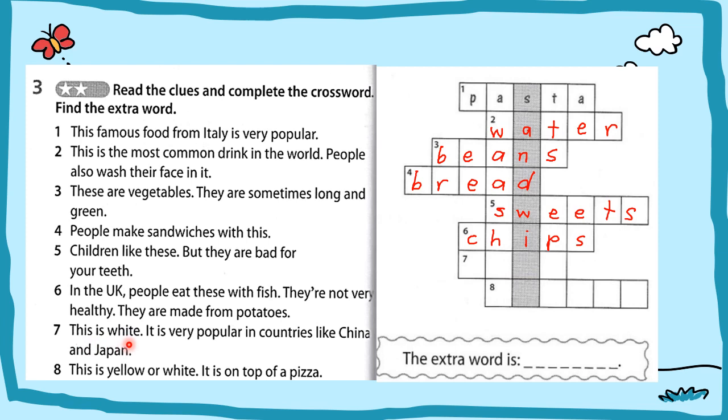Number seven. This is white. It is very popular in countries like China and Japan. All right, so what do you think? What is the main food for people in China and Japan? They are the same as us. We eat rice.